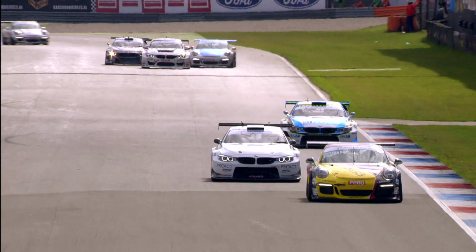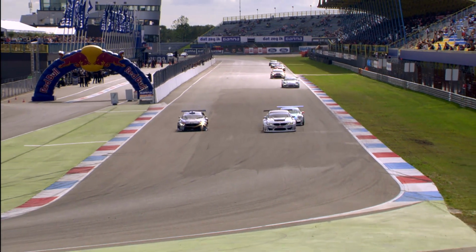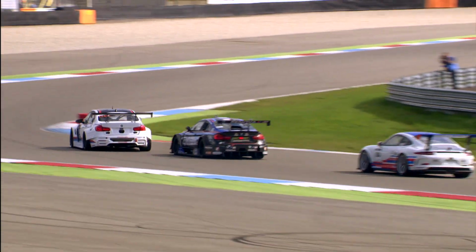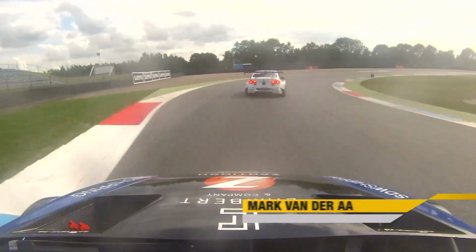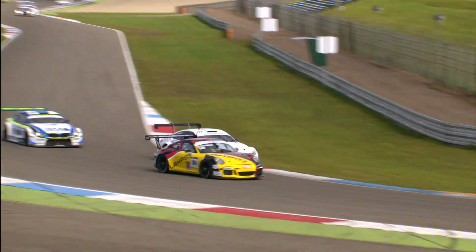Van der Aar gets a very good run though. So it's a 3-way battle for 4th. Trying to find a way by Marcel van Berlo. Mark van der Aar on the inside in the black silhouette, and he goes through. Started 33rd. He and Koen Burkhardt couldn't qualify. They had a problem with the clutch. Having a great run, and out wide goes Bob Herbert. And that means that Mark van der Aar is now 4th.